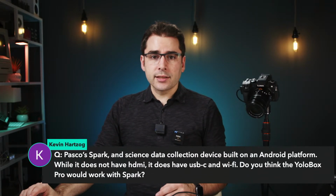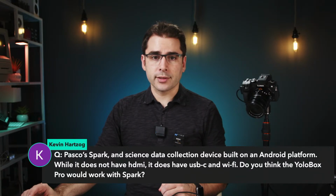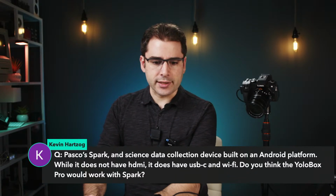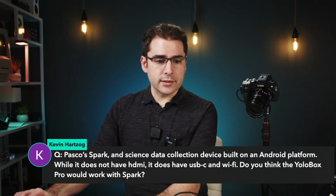Pasco Spark and Science data collection device built on Android platform. While it does not have HDMI, it does have USB-C and Wi-Fi. Do you think the YoloBox Pro would work with the Spark? I have no idea what that device is. What is it?